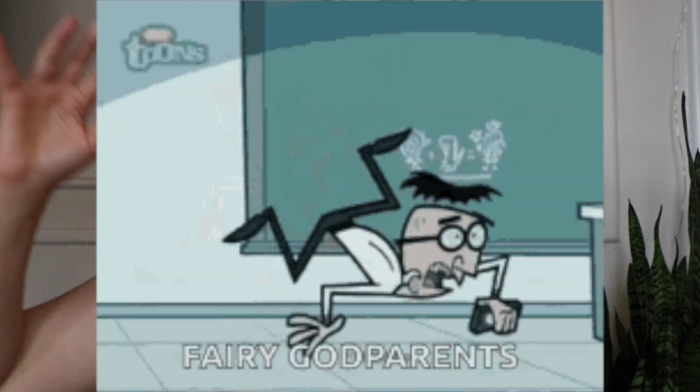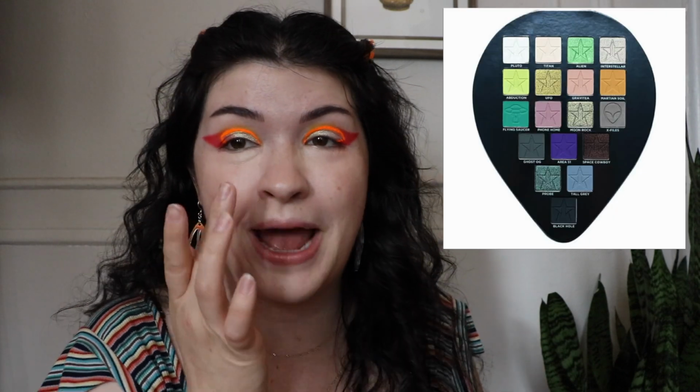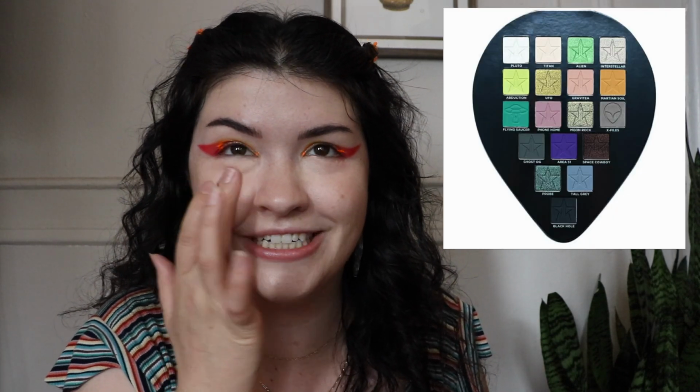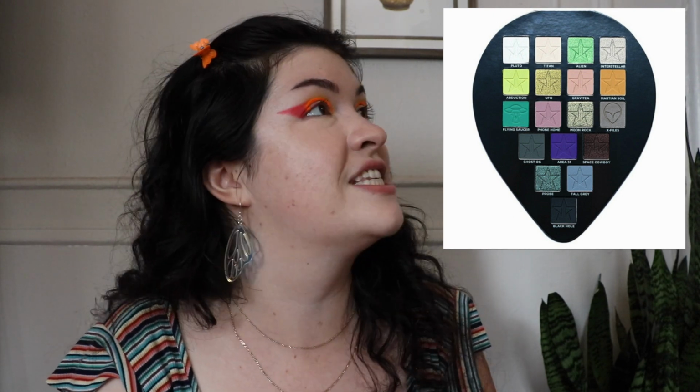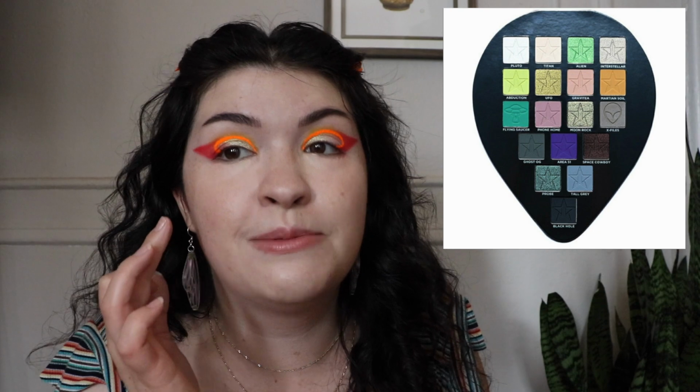You know how on the Fairly Odd Parents when Mr. Crocker suspects Fairly Odd Parents, he goes, "Fairly Odd Parents," and he contorts into a bunch of different shapes? That's me every time I see this Alien palette because the layout just stresses me out beyond belief.